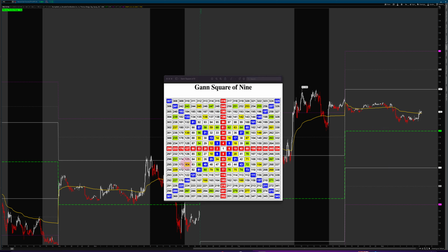Right now in the square 9, we're at 179 right here, 183. And look at that, like dominoes right there. This is your 45-degree angle right here. So yeah, it's going to be resistance. Now, if we could penetrate through that, definitely it's going to go to 190, which is right up here. So 190, it may stall there. But if the gods are good in heaven, then maybe 197. Obviously, remember 194 was the low. So we've got to see how that's going to play out.